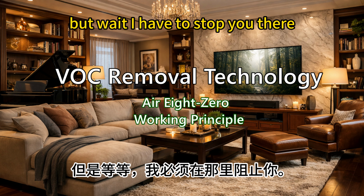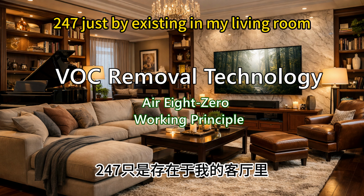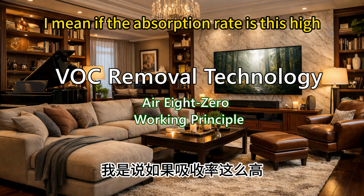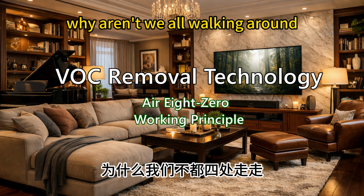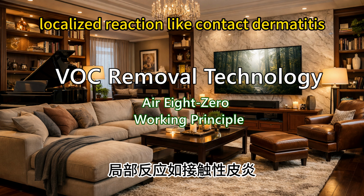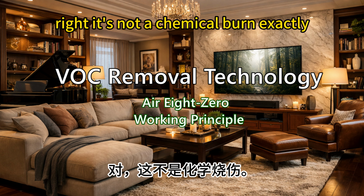But wait, I have to stop you there. If my skin is constantly absorbing volatile chemicals 24/7 just by existing in my living room, why aren't dermatologists screaming about this? That's a fair question. I mean, if the absorption rate is this high, why aren't we all walking around with severe skin rashes? Because it is not an acute, localized reaction like contact dermatitis. You aren't spilling bleach on your hand. Right, it's not a chemical burn.